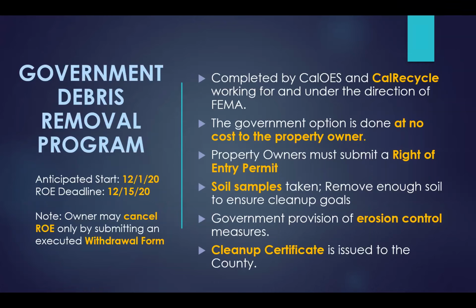Okay, so one of the first things that people want to know is, what do I have to do to join or to opt into the state's debris removal program? And the first thing that you have to do is to fill out that right of entry form, the ROE that Kelsey was speaking about earlier, that is up on their website. And really, that's the only thing you have to do in order to opt in to the state's program. There's no other forms that you have to fill out, just that right of entry form.